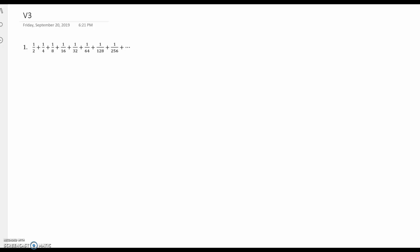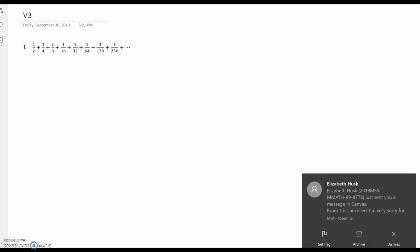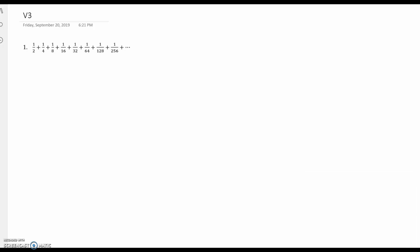In fact, it's not bigger than 1. It's pretty close to 1, but it's not bigger than 1. And one way to do this is to try adding. So let's try adding. If we add the first term by itself, we get 1/2. If we add the first two terms, and this is going to require some skills, we're adding 1/2 plus 1/4, but that's 2/4 plus 1/4, because 1/2 and 2/4 are the same, and that's 3/4.